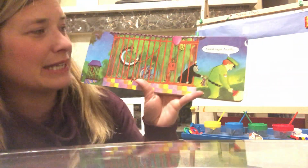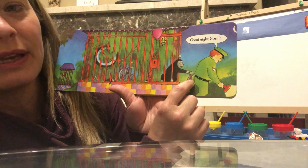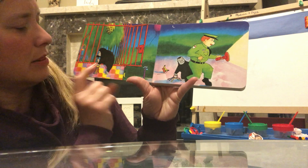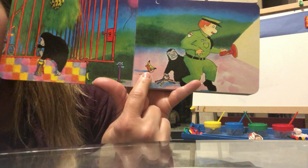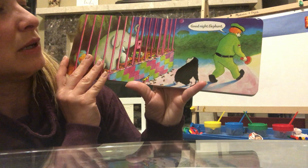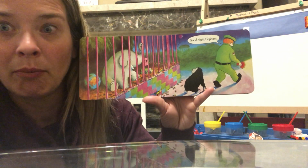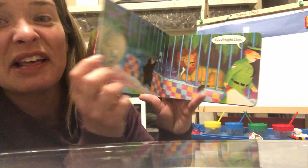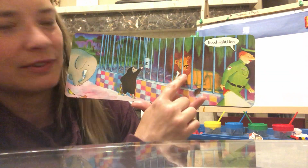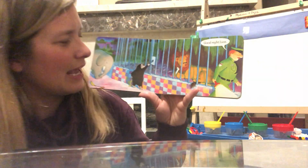First, the zookeeper comes and he says, "Good night, Gorilla." And then, look, the gorilla takes his keys. There he goes out of his cage. And look, the little mouse is following him, following the zookeeper around the zoo. "Good night, elephant." What do you think the gorilla's gonna do? He's gonna let that elephant out of his cage. Oh. "Good night, lion." Look, what's the gorilla doing? He's letting the lion out of his cage.